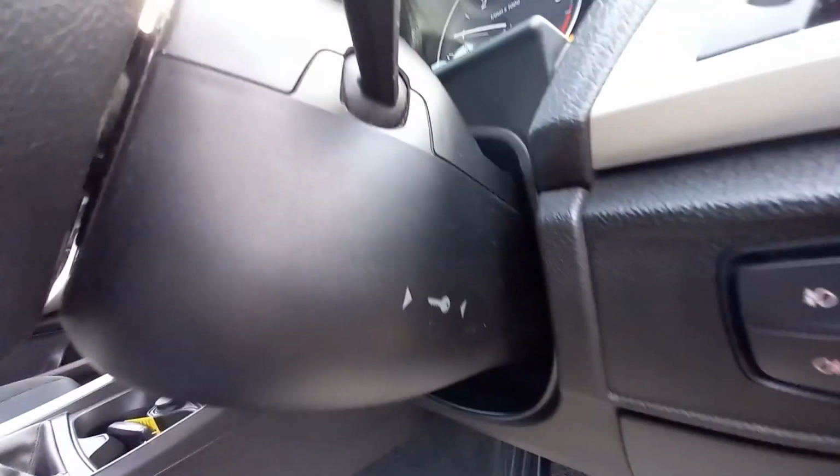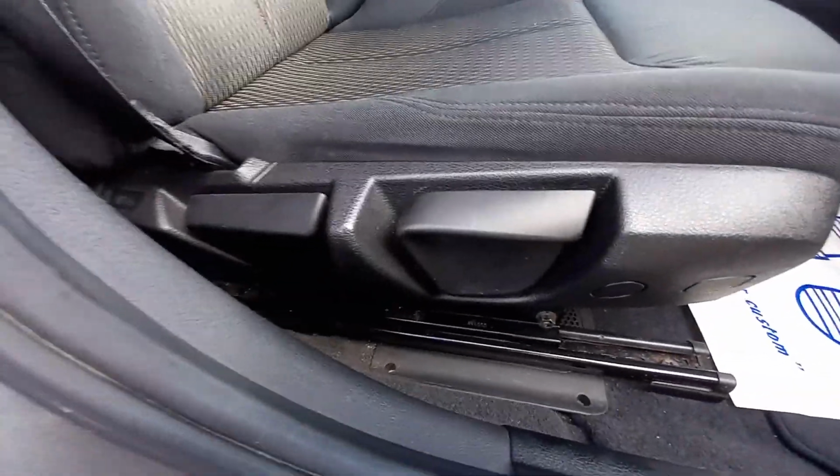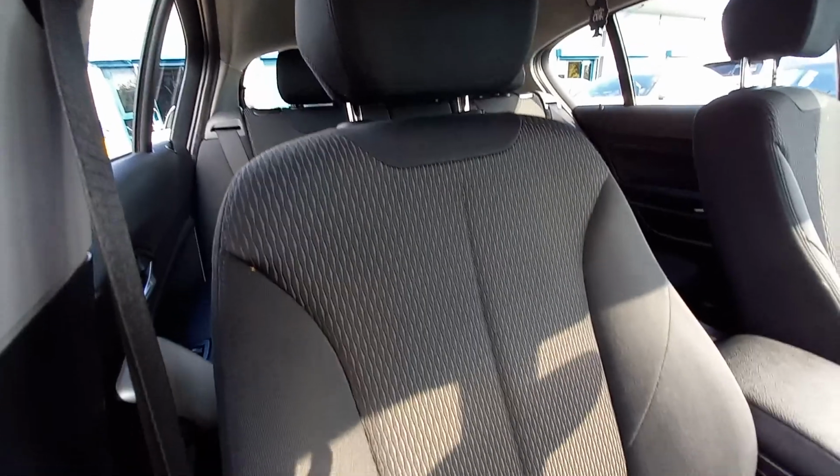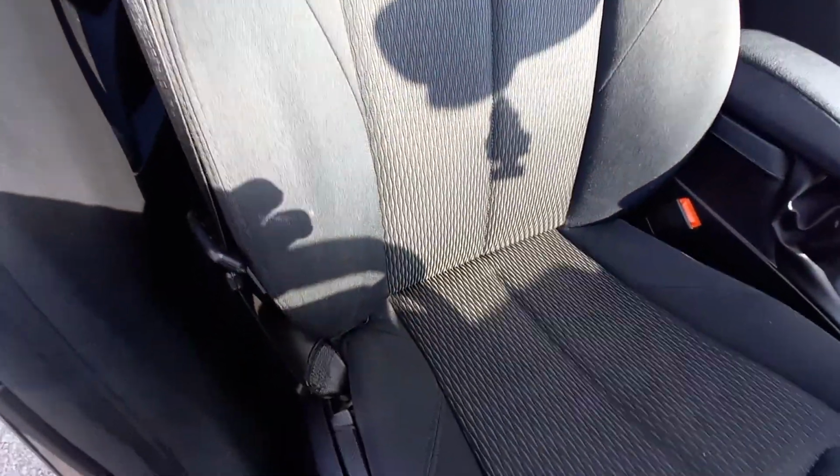So it's keyless, as you can see there's no keyhole. The driver's seat has got the height adjustment, and the seat is in very good condition for the mileage, so 125,000 mile condition, or actually better. No wear at all on that bolster or the base. Let's get in, let's climb in, let's close the door.